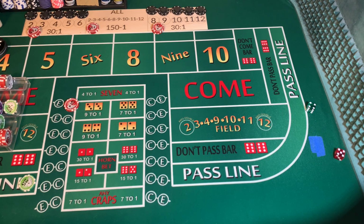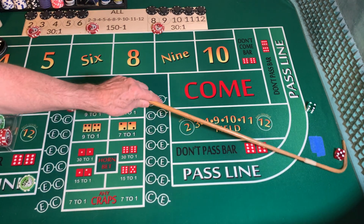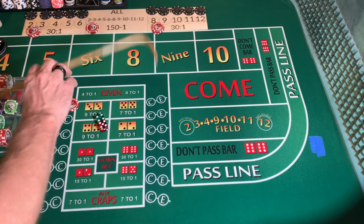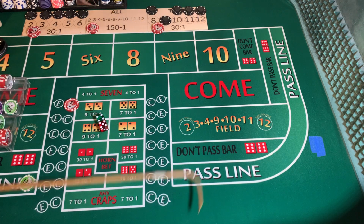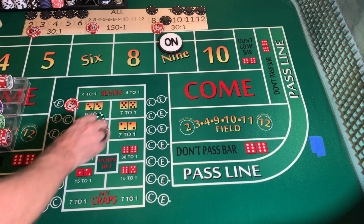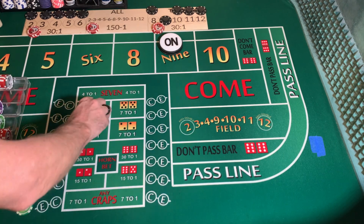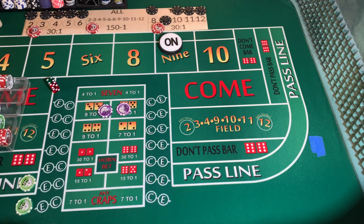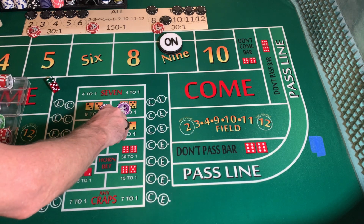Four, five, nine. Mark the nine. Gonna put $25 in odds. Lose our craps bet. We're gonna come out. $1,000.